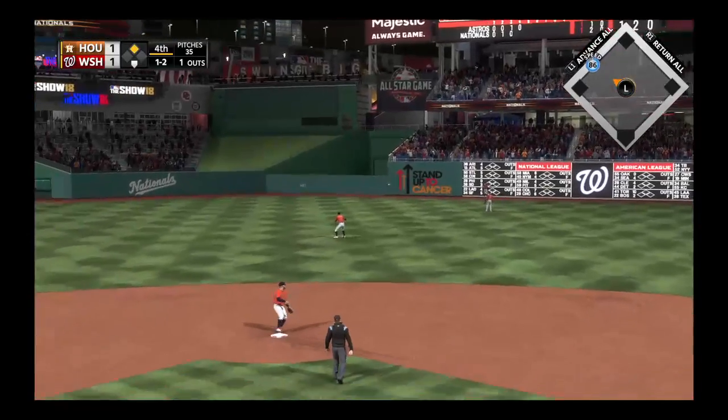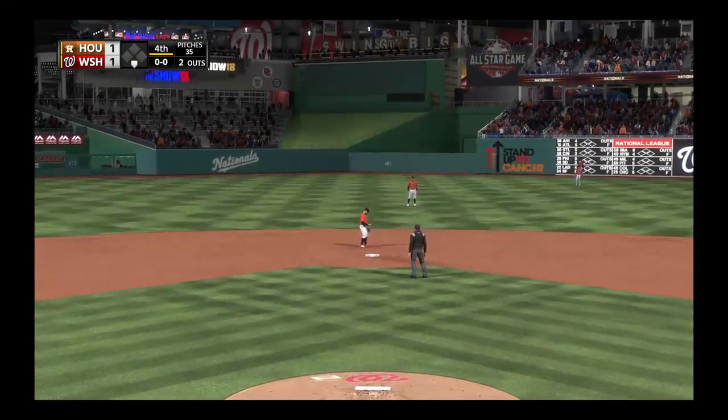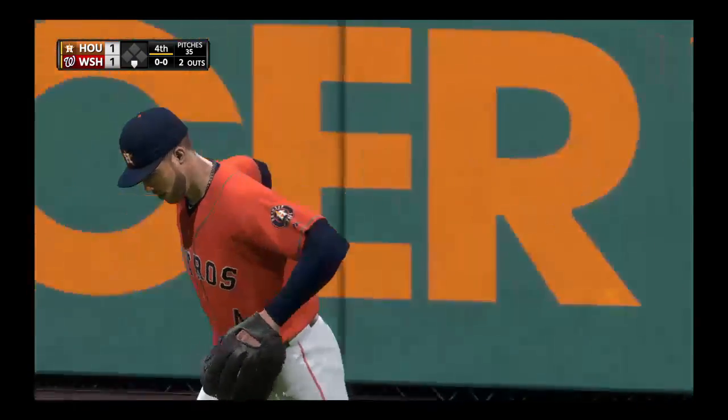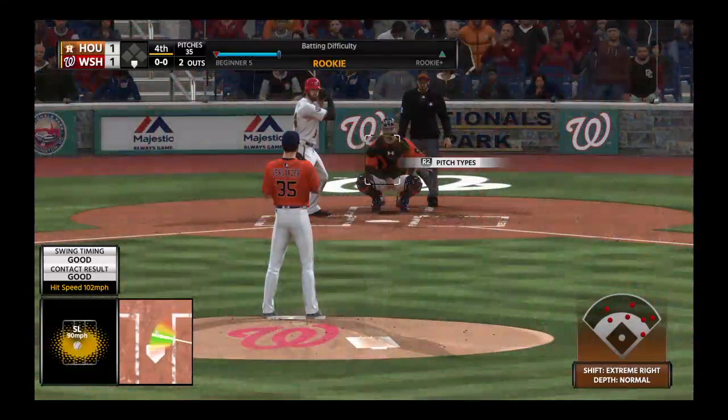Springer is on the warning track as he hauls it in. That's a double play. Oh, man, that's a total brain cramp out there on the bases. Instead, they double him off, and that really changes this inning.